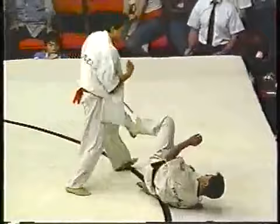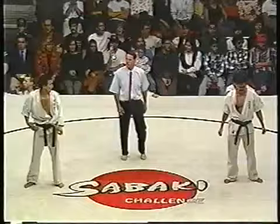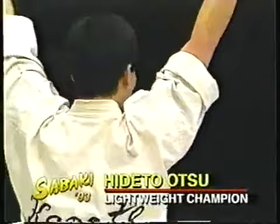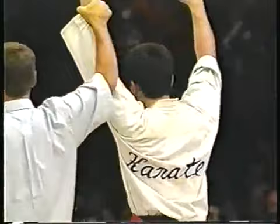It ends 3 2-minute periods. Otsu defeats the former champion, Tamaki. At the end of 3 rounds of fighting, with neither fighter scoring points or penalties, the judges narrowly awarded the victory to Otsu.